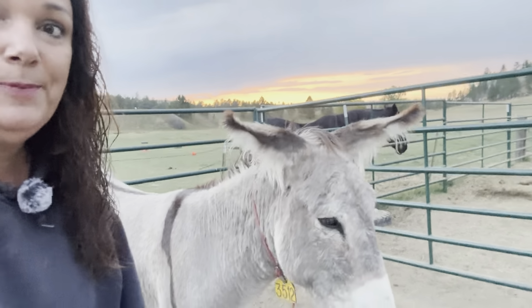Look at the scar on the side of his face. He's an older gelding who was a jack in the wild. So I've got a feeling that that cut on his mouth came from something that happened in the wild. There's another story if we could only know it.